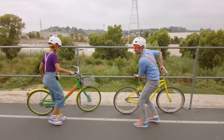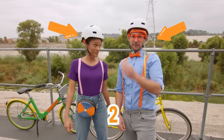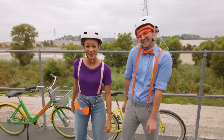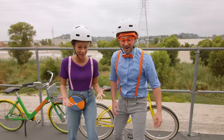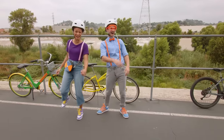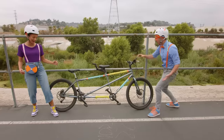Wow, I love riding bikes. Me too. Especially with you, Blippi. Oh, Mika. Two people for two bikes. It's so fun riding bikes together. What if there were a bike where two people could ride the same bike? What? That would be so cool. Look at this.